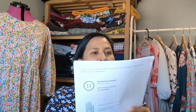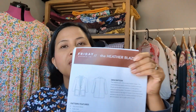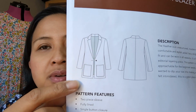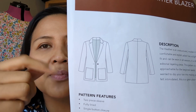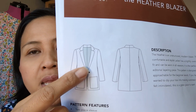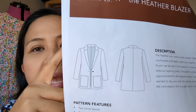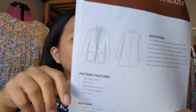My first thing that I've planned for October is the Heather blazer, and I'll show you the pattern. It's the Friday Pattern Company Heather blazer. The line drawings are as such. It's kind of like a boxy, long line blazer. It has a collar and lapel, patch pockets, and button closure. It's got a center back seam. It's fully lined, and there you go.